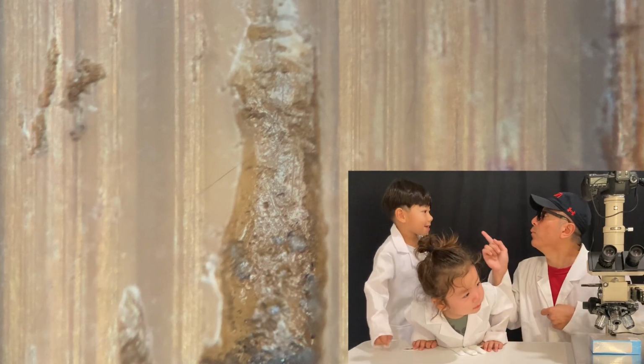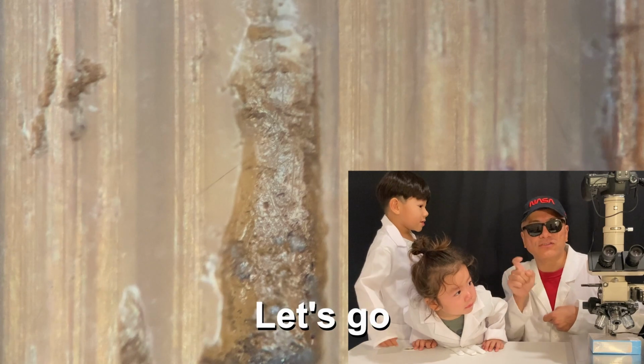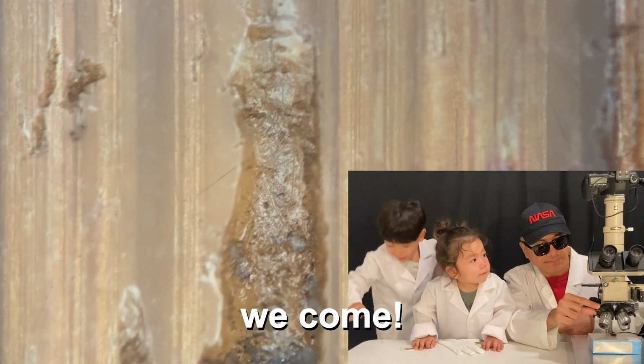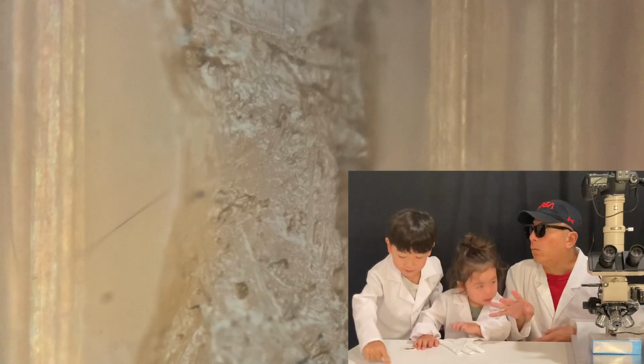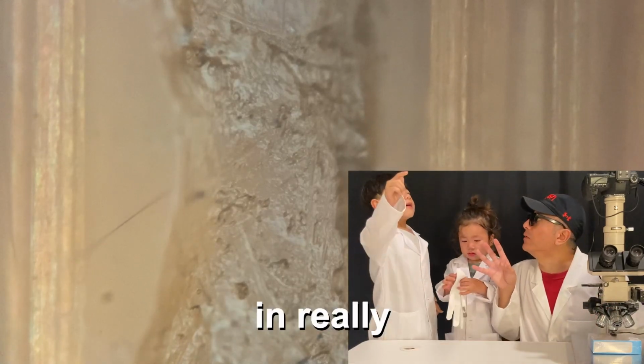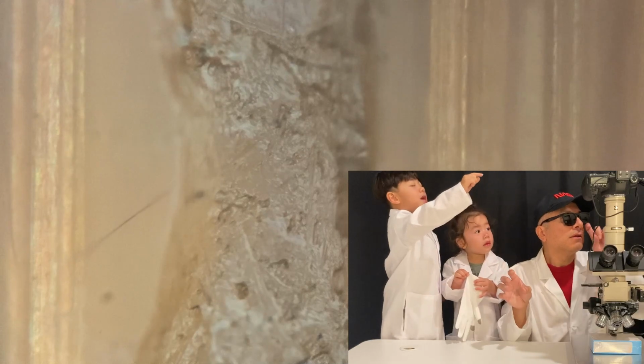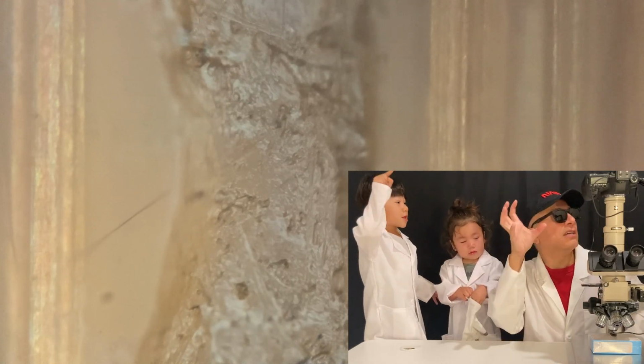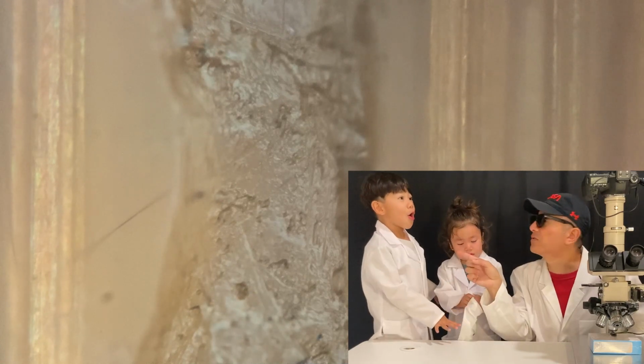Oh, hey, we need to go even further. Let's go to the next magnification. 50x. Here we come. Whoa. Now we're in really close. Look at that big line and fat and big. Yeah, it's strike right there. It's a big strike. Yeah, look at that.